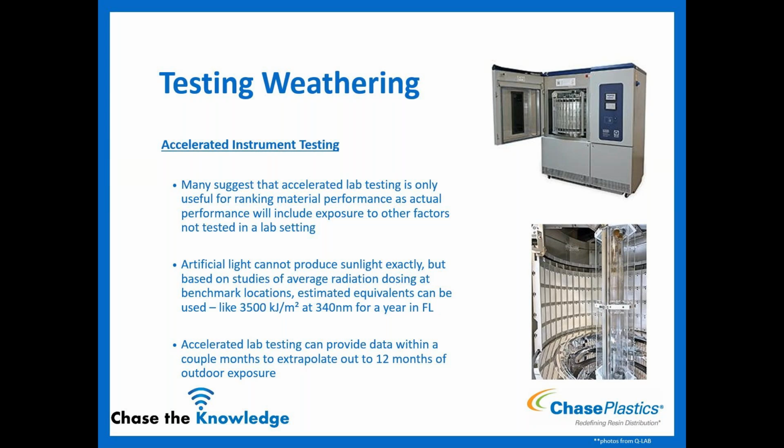We're able to do an energy at a wavelength in a lab to give us the average, and it will get us close enough to give us an idea of how it will perform. So something like 3,500 kilojoules per meter squared at 340 nanometers is a decent performance level to simulate a year in Florida. And then lastly, you can do it much quicker, which is kind of why we do it. We can take a couple months of exposure within the lab and extrapolate the performance out to 12 months of exposure.